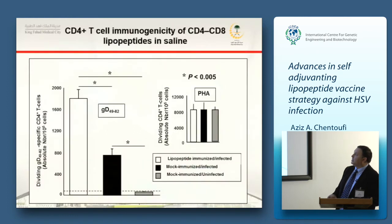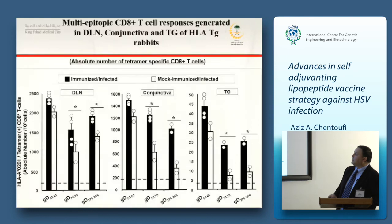So basically, here we show clearly that the CD4 T cells induce a T cell response in rabbits immunized with lipopeptide, compared to mock-immunized infected or non-immunized uninfected rabbits. Also, it induced proliferation and a high number of specific CD8 T cells in the draining lymph node, conjunctiva, and TGs of immunized and infected rabbits.